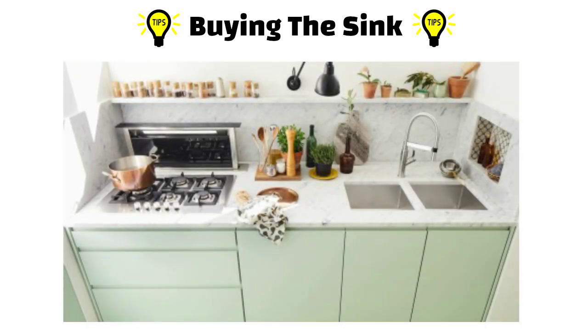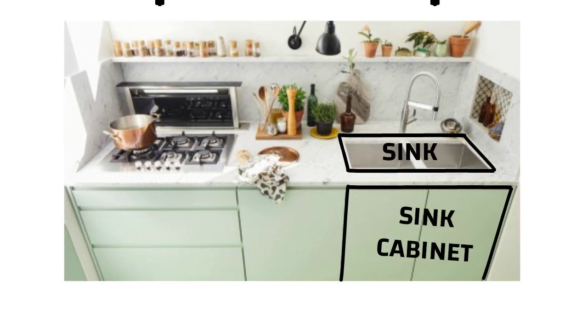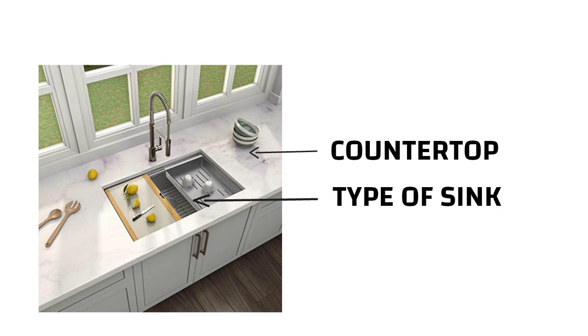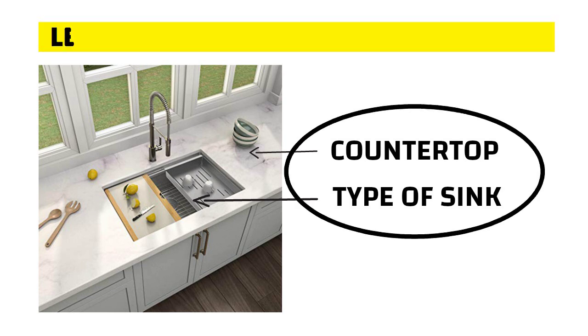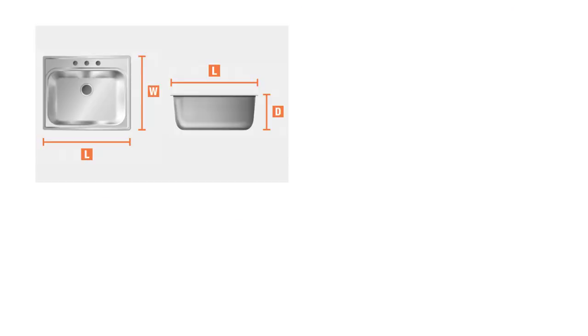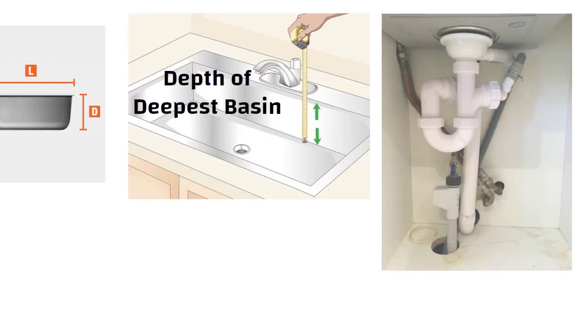Before starting our main topic, here are some tips on buying a sink. While constructing a kitchen, first decide the size of the sink, and then decide the size of the sink cabinet. Then you can finalize the type of sink and countertop together. When you shop for both together, there is a lesser chance of ending up with a mismatched pair.